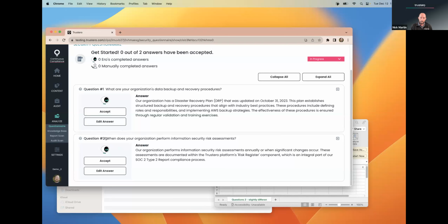This question also, in the previous version, it did talk about the cadence, but the way this one is worded is when. So that's the main part of the question. And it's answering that quite directly. So in the first sentence, it says, our organization performs information security risk assessments annually or when significant changes occur, which is exactly what we said in the answer that's in the knowledge base. But it's directly answering that first rather than, say, doing a copy and paste of what the answer was before. So making it easier for the person who's asking the question to get straight to the answer that they want. So you're getting a boost here with differently worded questions, but things that are still in the knowledge base.